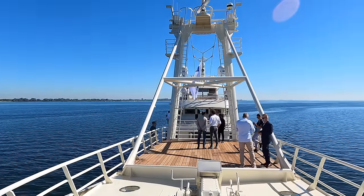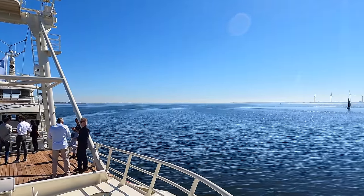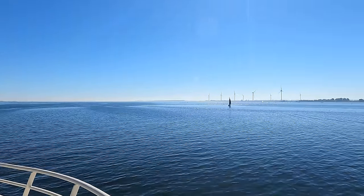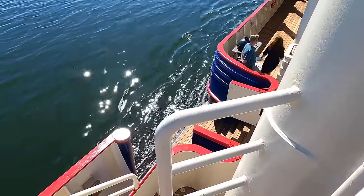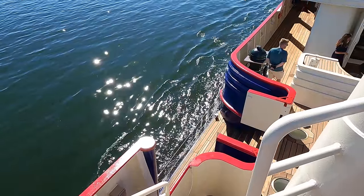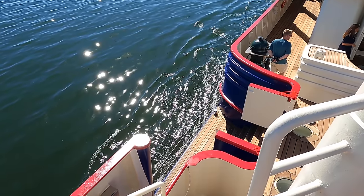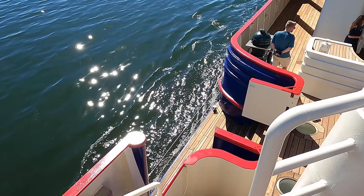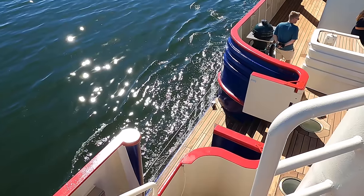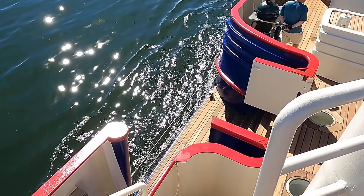Looking aft, we get a great perspective of this trawler yacht's size, and check out that foremast. Another feature that I love is the side steps, and I know that in my last video they were quite the talking point. The original trawler was rated at 570 gross tons, and an early priority was to bring the volume below the 500 gross tons threshold, principally by creating more semi-open areas.